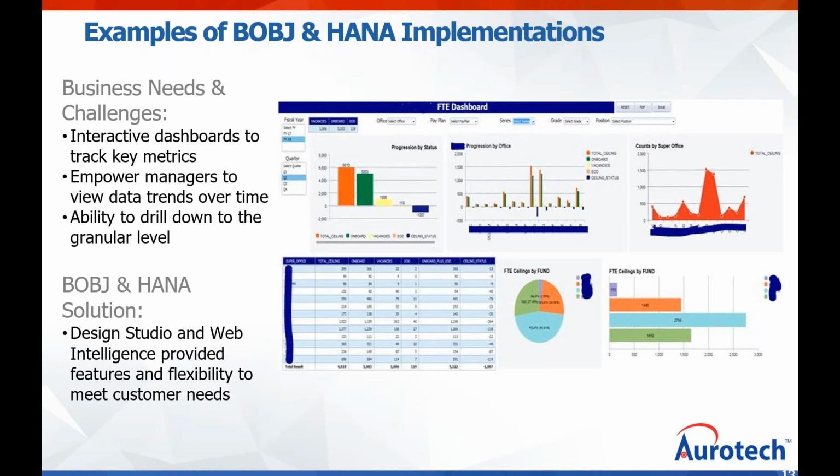So they came to us and said, can we take these spreadsheets and provide them with a dashboard where they can go back and look at different fiscal years, different quarters, compare the data, look at different position descriptions so they can quickly answer questions that come in through these various centers. So this dashboard is what you see, something that we've developed by ingesting spreadsheets into HANA and building these dashboards. So again, Design Studio and Web Intelligence really helped us meet their challenges.